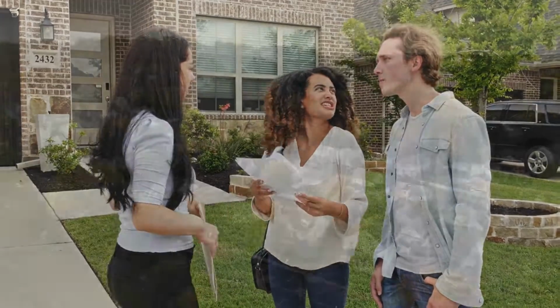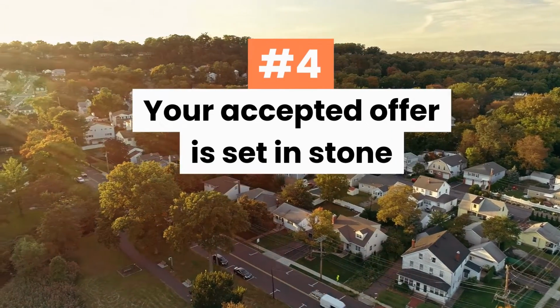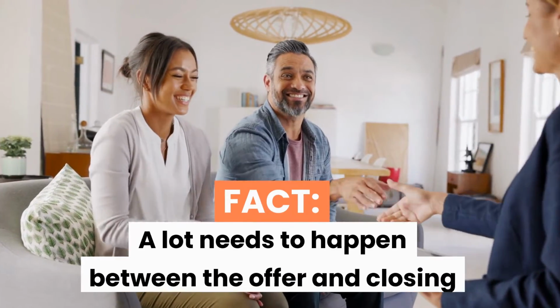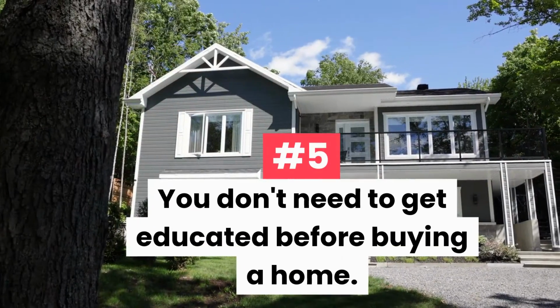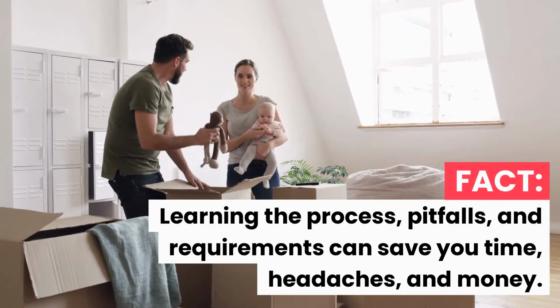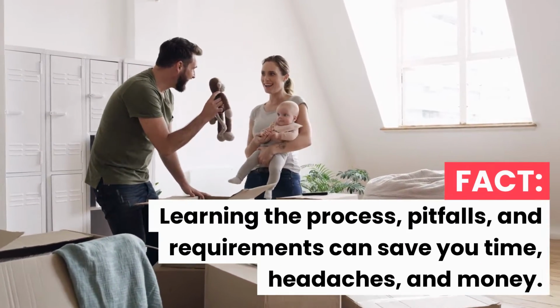Number 4, your accepted offer is set in stone. Fact, a lot needs to happen between the offer and the closing. Number 5, you don't need to get educated before buying a home. Fact, learning the process, pitfalls, and requirements can save you time, headache, and money.